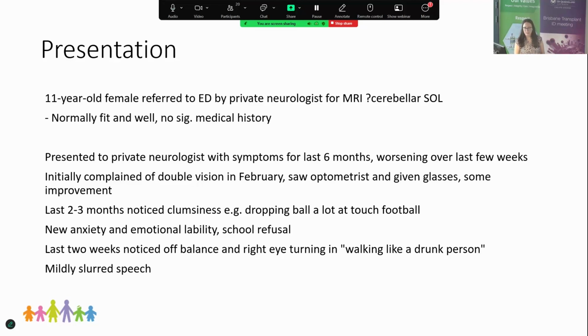And then over the last couple of months, there had been increasing clumsiness. She was dropping the ball at touch football. She also had some new anxiety and emotional lability and school refusal. And in the week or so leading up to her presentation, her mum had noticed that she was ataxic, walking like a drunk person when she dropped her off to school, and also had noticed that her right eye was turning in. There was also some mildly slurred speech when you drill down further into the history.